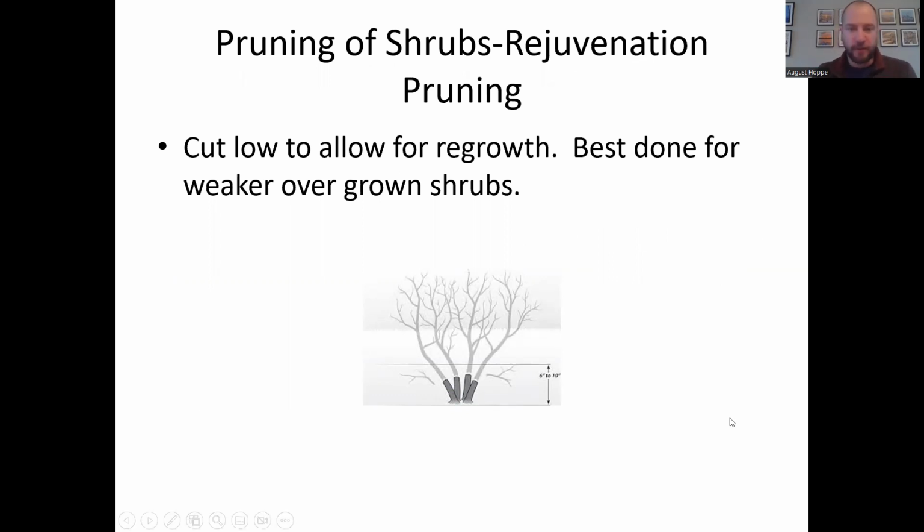This one is definitely an easier method to think about. You usually cut it about 3 or 4 inches off the ground, and then you'll see that new growth come right back up. We'll often use this rejuvenation pruning for multi-stem shrubs, maybe ones that are really overgrown and it feels almost impossible to prune them correctly because they're half dead and just have really terrible structure. It's almost like you're going to press the nuclear option and just do a whole reset for the plant. Cut it low to the ground, allow it to regrow.